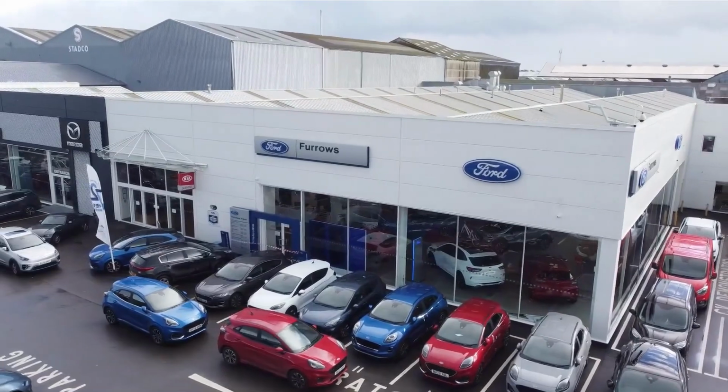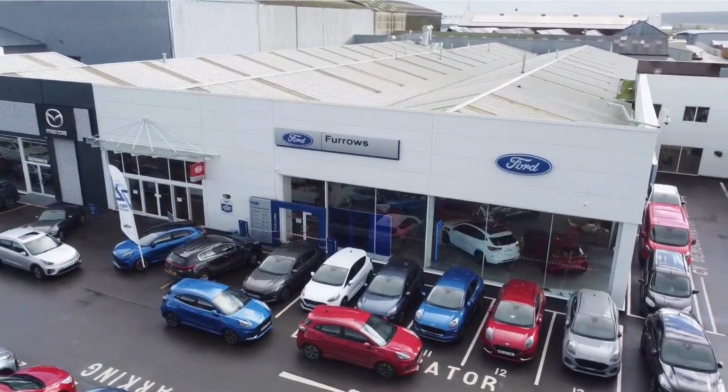This is the workshop controller's office and the manager's office, a really important part of the business. The technicians and the mechanics pick up their orders for what they've got to do and take it into the workshop and get on with that particular job.